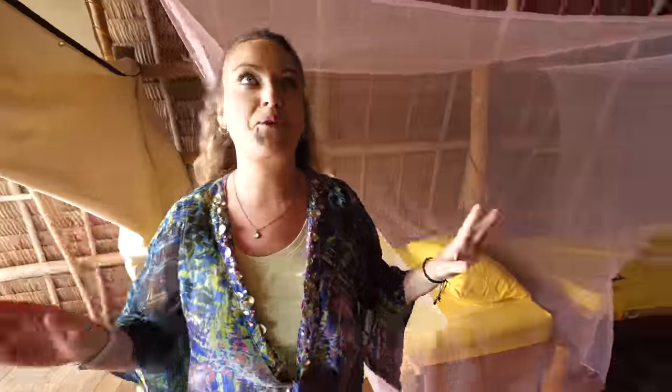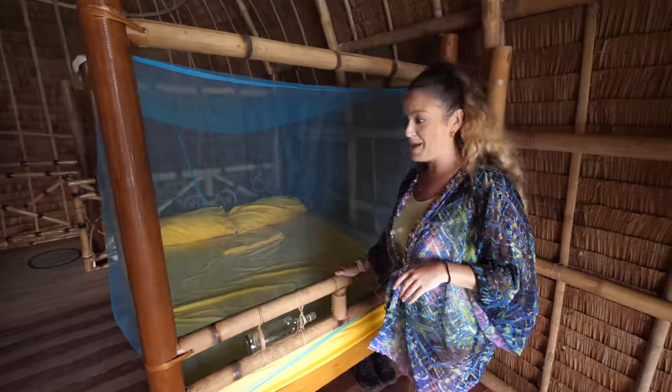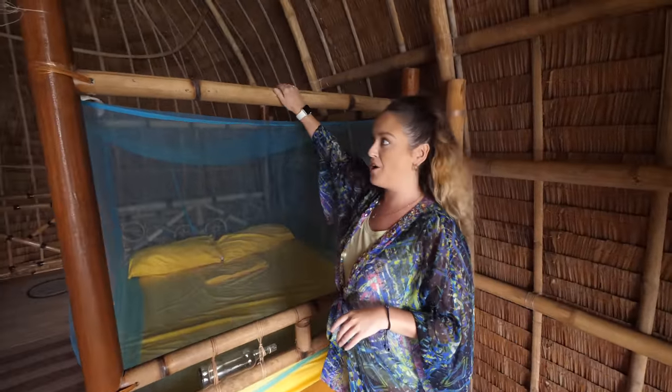Welcome to our bamboo hut. Let me show you inside. As you can see, it has a spiral staircase to get inside. The whole thing is made from bamboo. It's absolutely gorgeous. We have the extra large one, so it's actually quite tall. Look at the height of that roof. We also have three beds, which we only need one because it's just me and Keelan. There's a double bed and there's two single beds. The beds and all are made from bamboo.